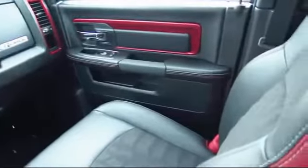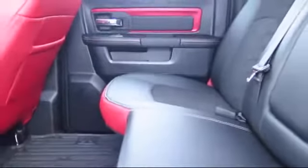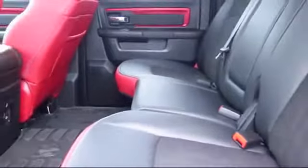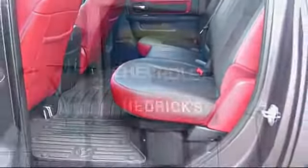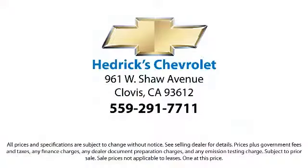Our pre-owned department stocks only the cleanest, most reliable vehicles in town. So come on and treat yourself to a pleasant experience and visit us here at Hedrick Chevrolet, the family you can count on. We're located at 961 Shaw Avenue in Clovis.